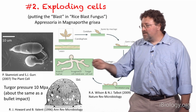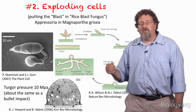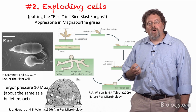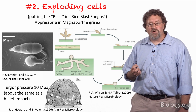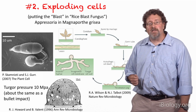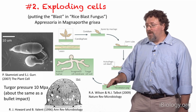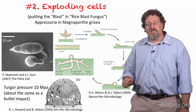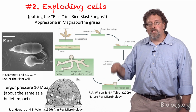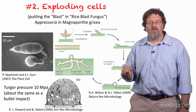It does it by forming this structure here called an appressorium, shown in high magnification down here, where a protrusion of the cell becomes surrounded by a thick cell wall and fills up with melanin, creating a very strong osmotic pressure. Actually, the pressure that builds up inside this thing is 10 megapascals, the same pressure as a bullet. When the cell builds the appressorium on top of a plant surface, it then suddenly ruptures at just one point, releasing this massive pressure into a tiny little spot on the plant cell, punching a hole into it, like shooting it with a bullet from a gun.